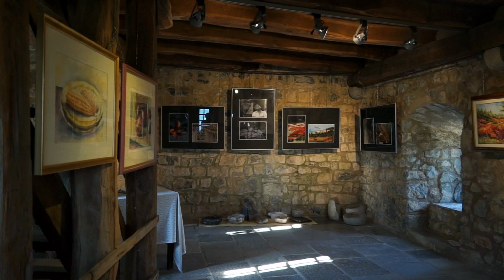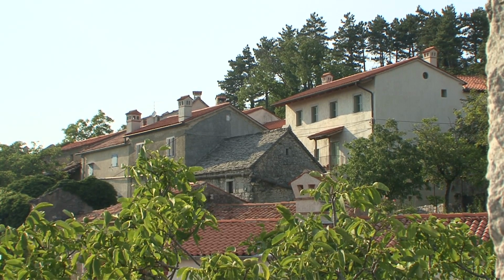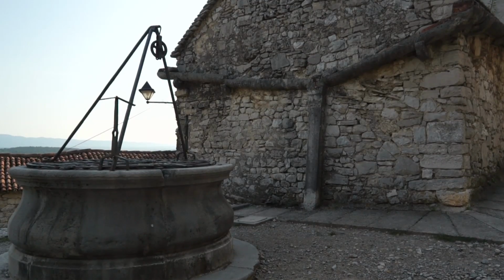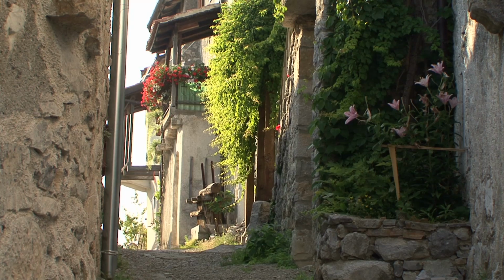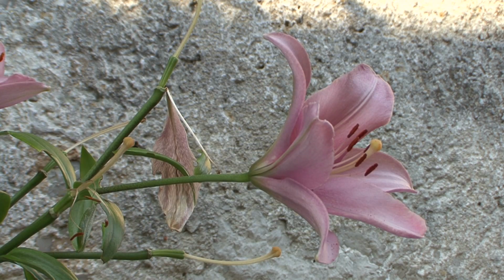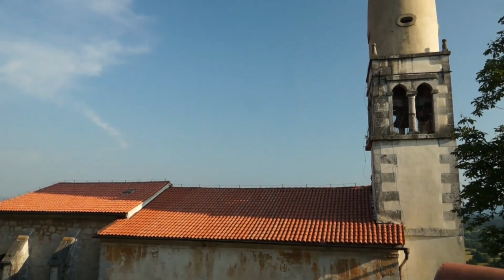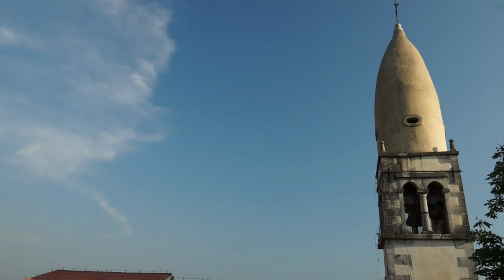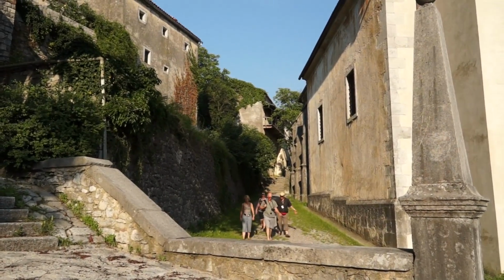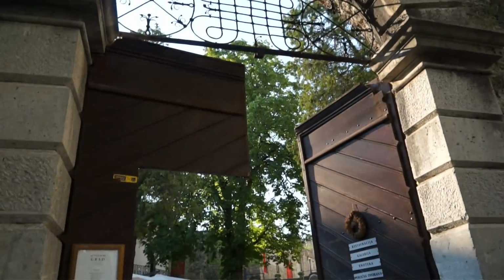This medieval karst village is built on hillside terraces, and its buildings, which are made of grey karst, have been given a new lease of life. The bell tower of Daniel's church looks like an Ottoman minaret. And the fortified castle of the noble Koblenz family heavily influenced the history of the settlement.